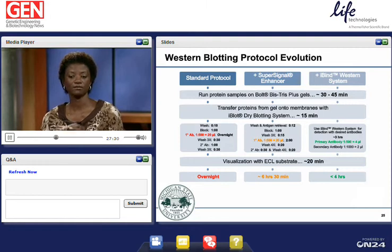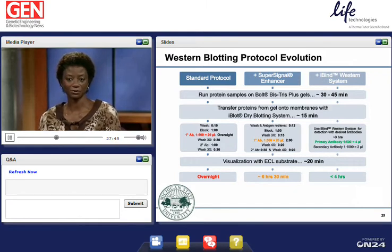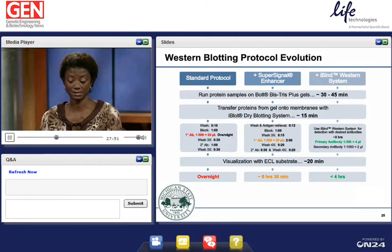Same dilution, far less antibody, which saves a lot of money, because antibodies come in 100 microliter quantities. So you can already tell that's a lot of blots going down the tube versus the iBind, where you can spread that out, do a lot of samples, and get a lot of results in a very short period of time. So we were very, very happy with that iBind system.